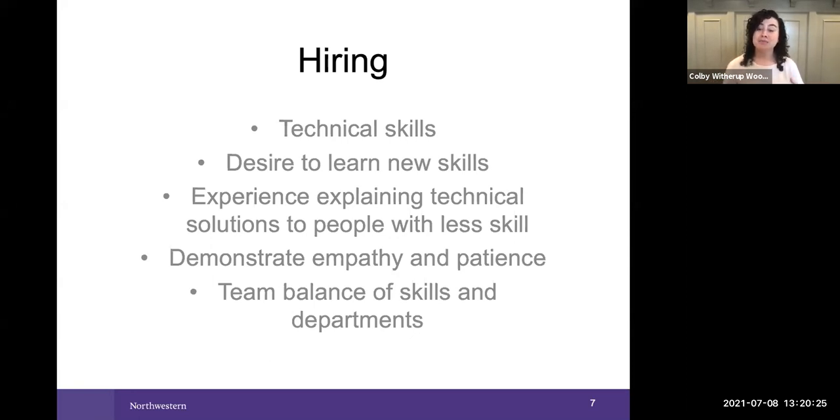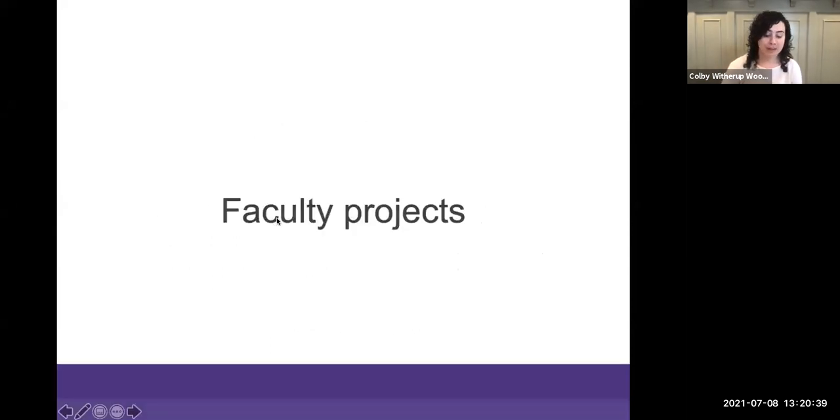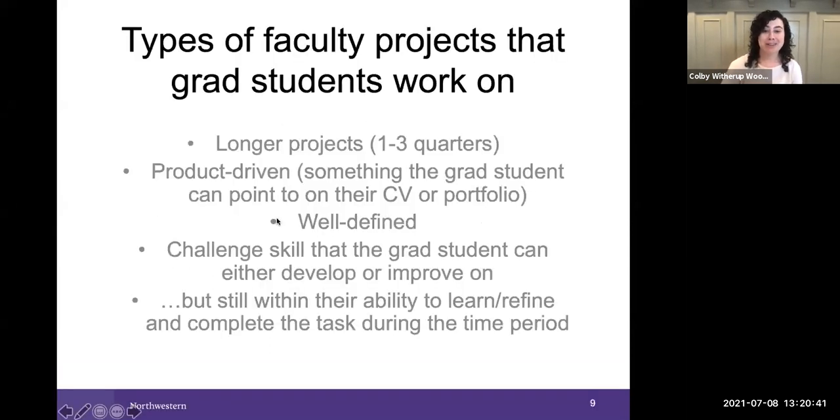And then also representing different departments across the university. That's a really important thing as well, because occasionally there is a domain specific question that comes up. And so it's good to have people representing multiple departments. So then I'm going to briefly talk about faculty projects.